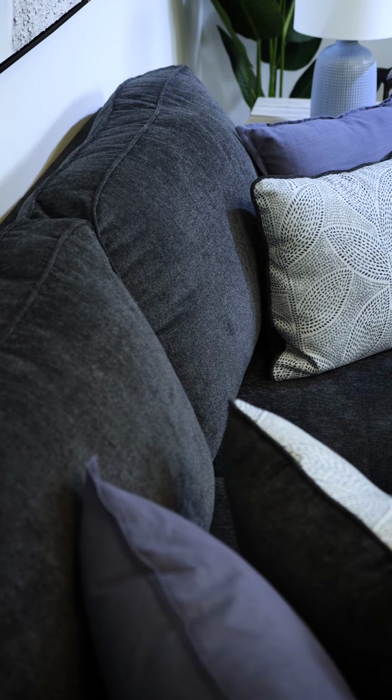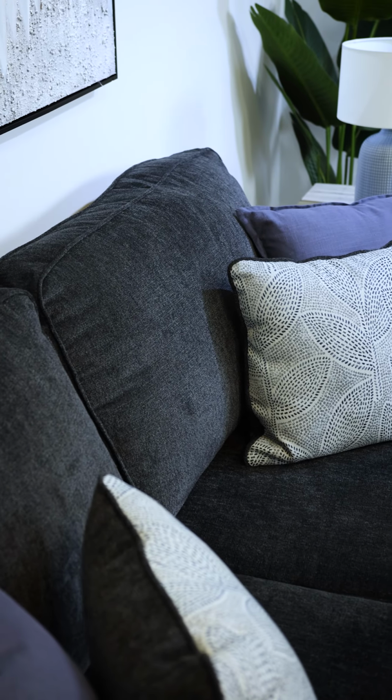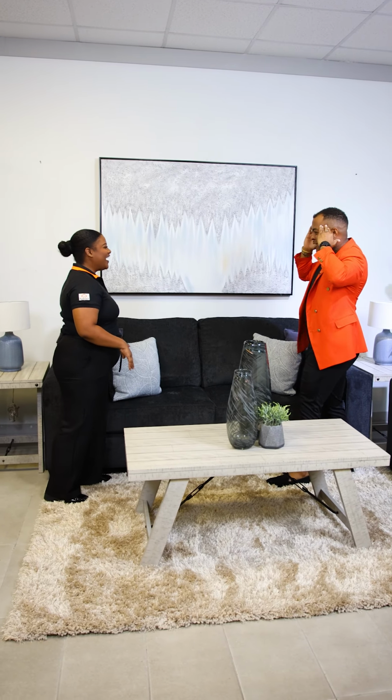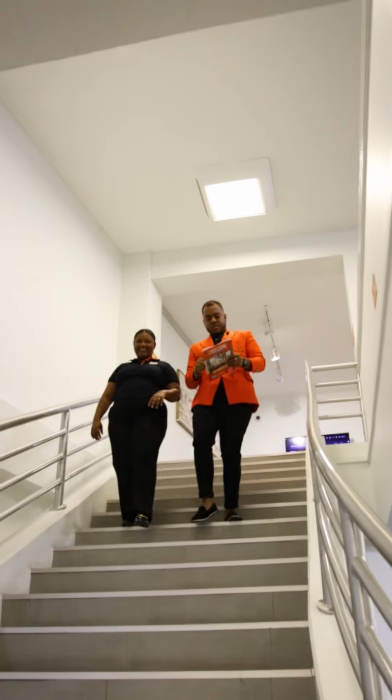It's like a canvas, a blank slate. When I put it in a room, whether small or large, nice floral pillows, some other pops of color in terms of my artwork, my accessories, I'm good to go. Yes, you make it your own space. Okay, next up, what do we have next?